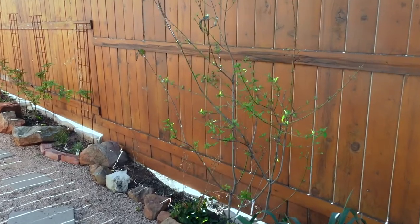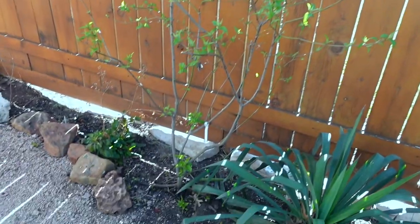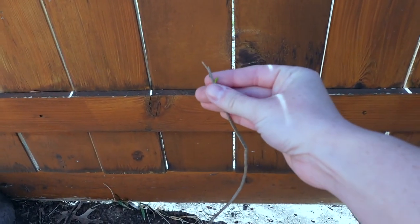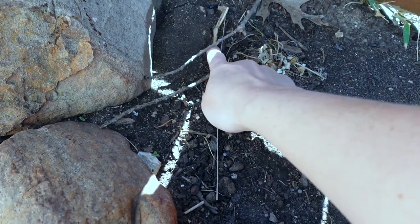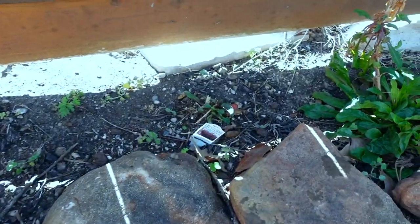Here's my native dogwood. It's a rough leaf dogwood. I love this little tree. It does sucker quite a bunch at the base. I just cut those off. And then all those little plants are just starting to wake back up. So it looks like just a bunch of sticks. And even this looks like it's dead, but you can see green at the base here and over here. So that's waking back up. Lots of little plants are just coming back to life.